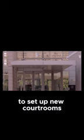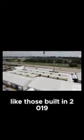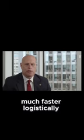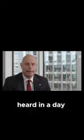To set up new courtrooms quickly, the government would likely construct tent courts, like those built in 2019 to implement the Migrant Protection Protocols. This was when immigrants living in the U.S. illegally were returned to Mexico to wait for the duration of their court proceedings. They went to tent courts near the border to virtually appear in front of judges. You could do those hearings much faster, logistically get more judges and more hearings heard in a day.